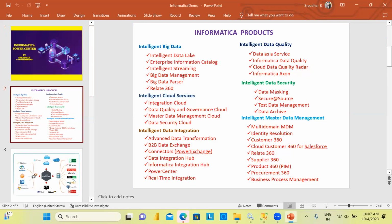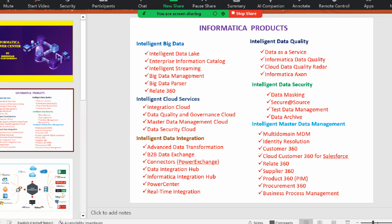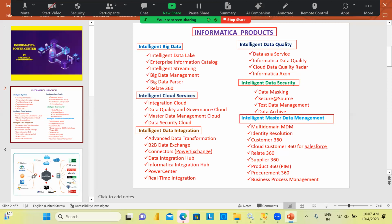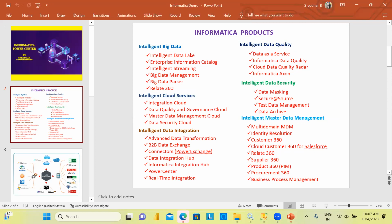See, Informatica is not a technology, it is just an organization. The Informatica Corporation is providing different kinds of tools for us: big data, intelligent cloud services, intelligent data integration, intelligent data quality, data security, and master data management.